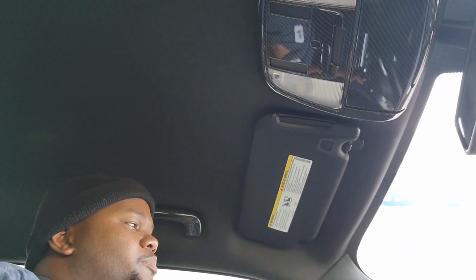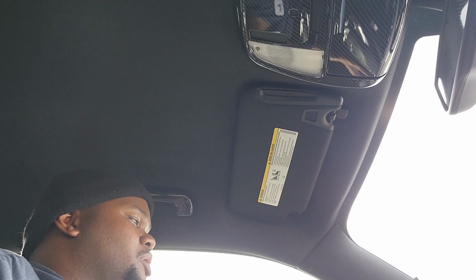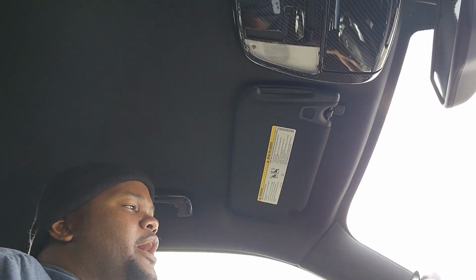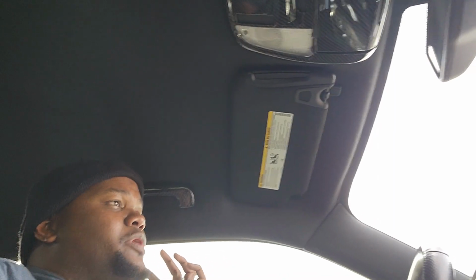That little burnout you saw me doing earlier, it's actually my first time doing a burnout on this car. The second time I've done a burnout was on my RT Max, which is in one of my videos there as well. But other than that, I don't be doing burnouts and all that stuff. I only did it just to showcase it to you guys.